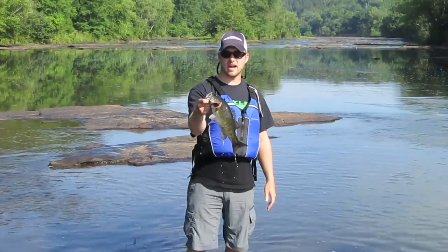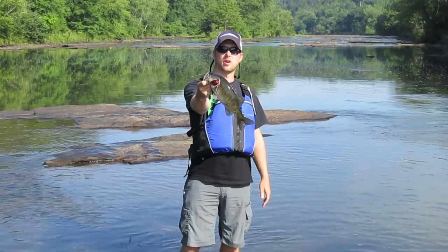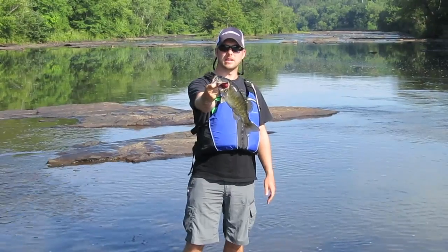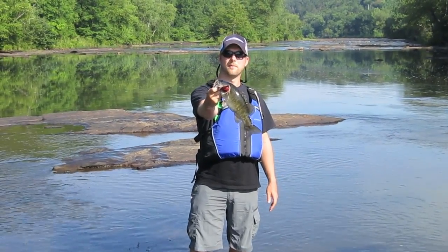Second day on the Flint River, guys. We got into some decent shoalies. This is a 15-incher. It meets the bass requirement for the length. Hit a topwater. We've been moving around through the shoals. We kind of been hitting the pools here and there, but we think we figured out a pattern, so let's see if we can go get some more.